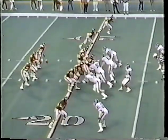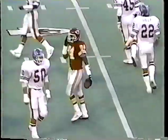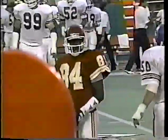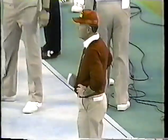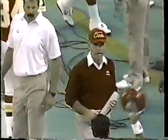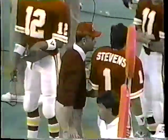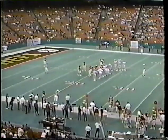3rd and 17. Here comes the rush. A stunt, 4-man rush. Stevens throws on the run, gets the ball upfield. Estelle takes it, but the rule, he got it on the 1 hop. Yeah, that bounced. That whistle blew immediately. That was a nice little play for a shortstop, but it's not legal if you're a receiver in the NFL. So the clock stops with 7:59 to play in the game.